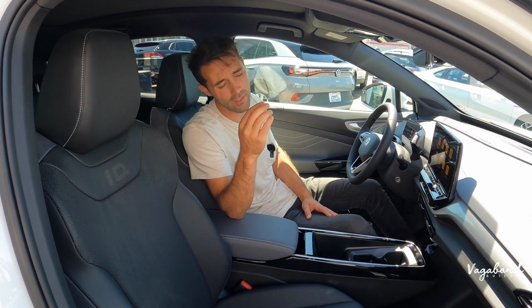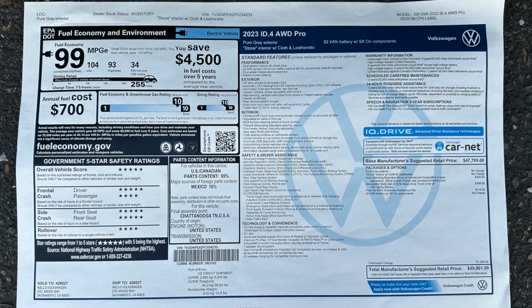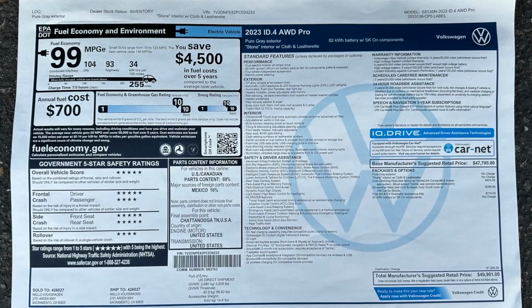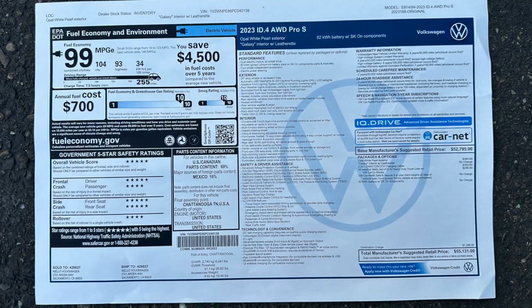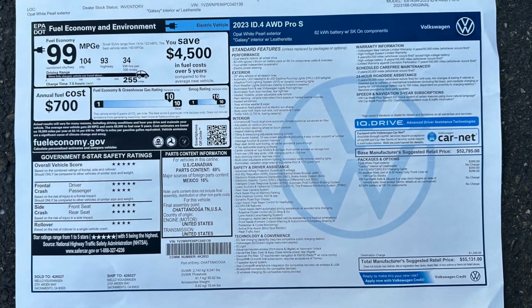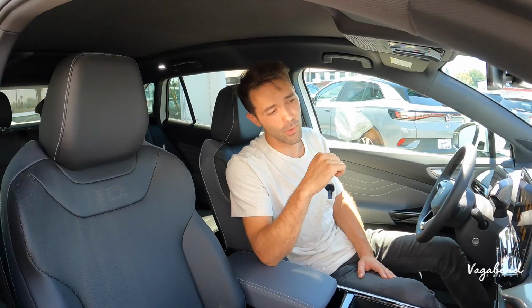Now, as mentioned, we promised you those MSRP stickers. So here's the MSRP sticker to the Pro trim and everything that comes with it and price tag on top. And then here is the MSRP sticker with the Pro S trim and everything that comes with it and the price tag on top.